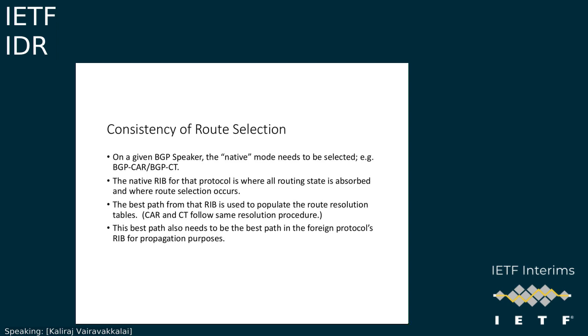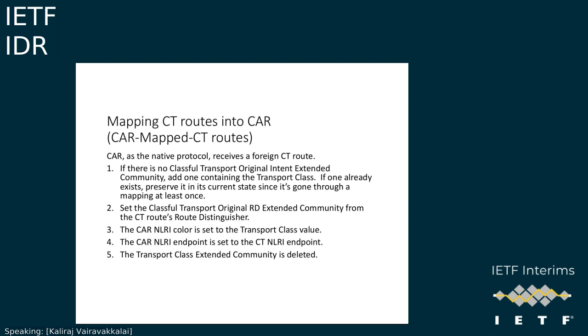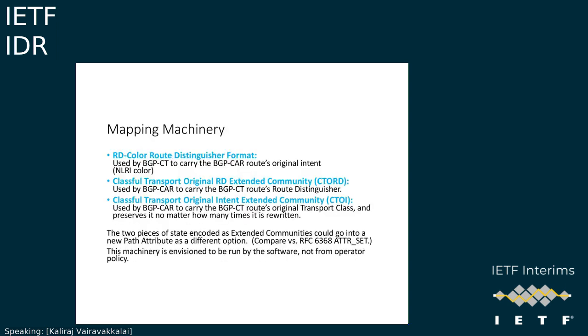CT clearly specifies that the endpoints need to be segregated into color buckets, and then resolution happens on those. And I think that is not clearly specified or underspecified in the car draft, to say the least. And then the next comment is about the CTOI in slide 11 to 14. So I don't see CTOI being used anywhere, though it is being maintained.